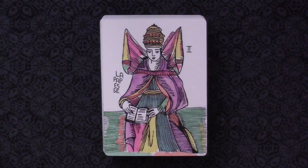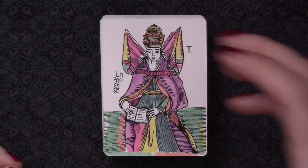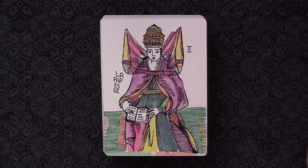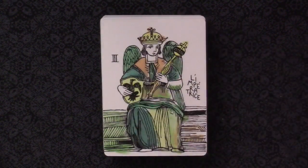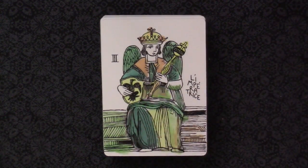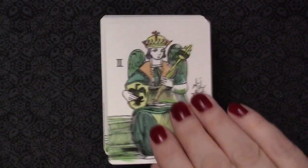Here we have the beautiful Pappas. So this would be the High Priestess in other decks, but she's got the more papal crown here. She's got her religious text, just beautiful. The colors are just so beautiful. I love this Empress. Again, look at how sweet her face is. She's got all of the standards. She's got the shield. She's got the everything. You know, she's just beautifully, beautifully done.